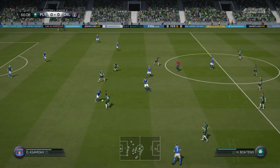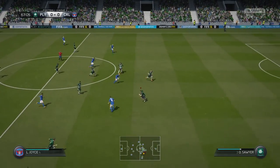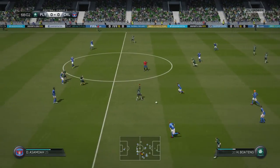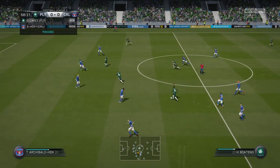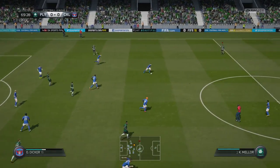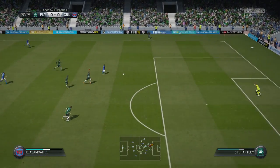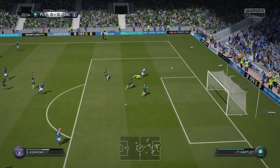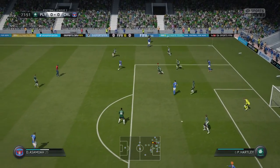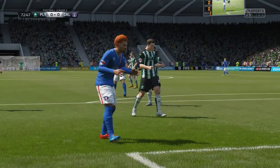Asamoah. And the ball's taken from them, they've lost it now. Could be in. Asamoah! Off the post! There goes the cross. And here's the header. Well, they're trying hard to get in front here.